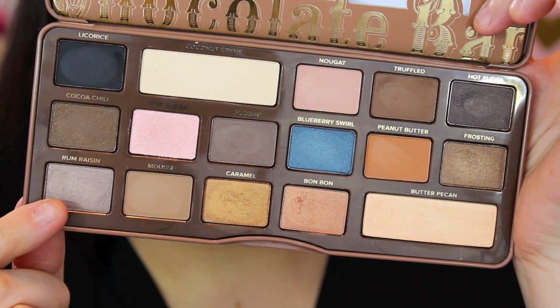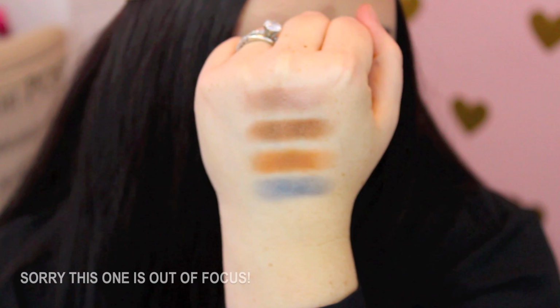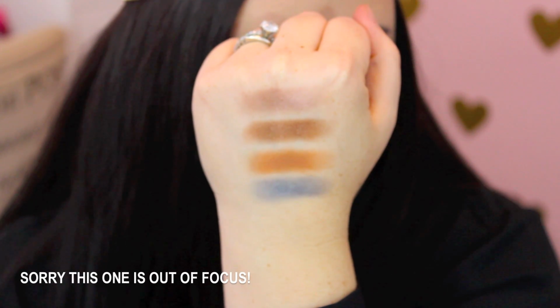The next one is Rum Raisin, which is a cool toned medium brown shimmer. Again, this one is super, super pigmented, and I like that they included this color because it's kind of like Frosting, but the cool toned version. So I like that you have the option to use either one.